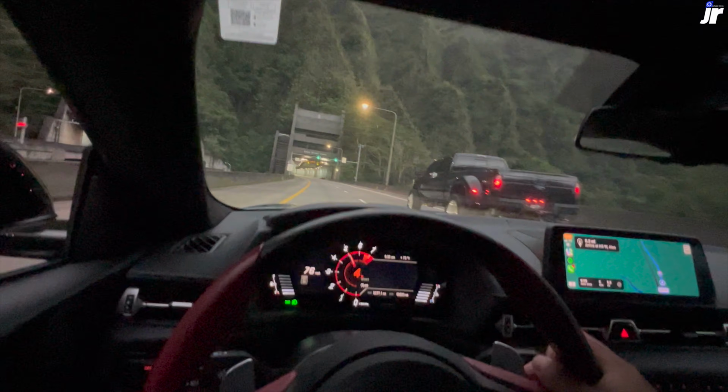It actually has decent power from the factory. Now, this is a 2022, so it's rated at 380 horsepower versus the 2020, which is rated at 330. This does feel significantly faster than the 2020s. One thing you've got to know, it does have extra carbon fiber bits. This is the carbon fiber edition. Also, it has suede insert seats, which I really like.